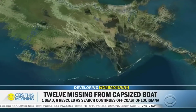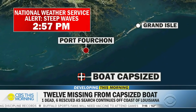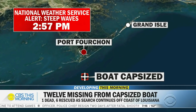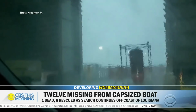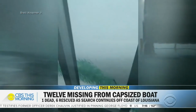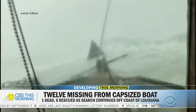The Seacorp Power left Port Fourchon at 1:30 p.m. local time on Tuesday. Around 3 p.m., the National Weather Service issued an alert warning of steep waves and asked sailors to get to safe harbor. Then at 4:30 p.m., the Coast Guard received a distress message from a Good Samaritan that the boat was in trouble. This is what that storm system looked like. Hurricane-force wind gusts up to 90 miles per hour. And off the coast, there were videos from people on other boats in the same area of the Gulf showing the treacherous conditions with waves higher than 10 feet.